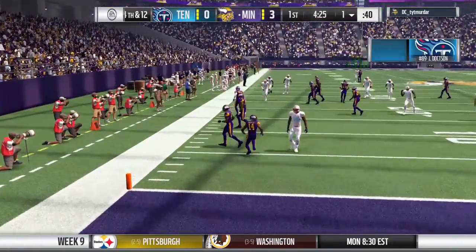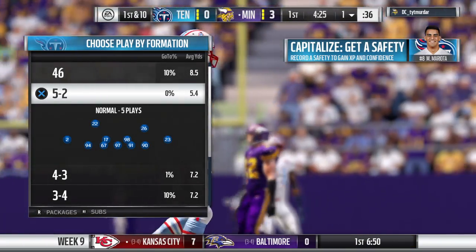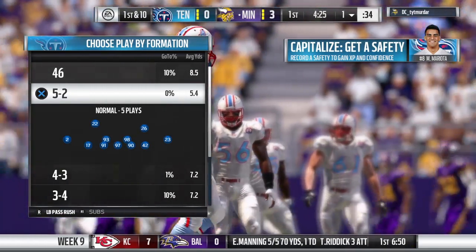And did he put that on a dime? He did. Wow. Out of bounds at the 1-yard line. And now out comes Minnesota. And they split the uprights last time for 3.